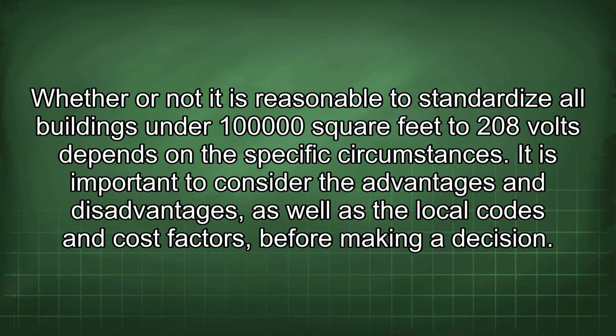Whether or not it is reasonable to standardize all buildings under 100,000 square feet to 208 volts depends on the specific circumstances. It is important to consider the advantages and disadvantages, as well as the local codes and cost factors, before making a decision.